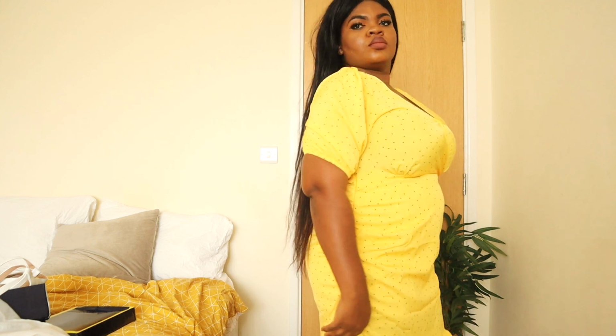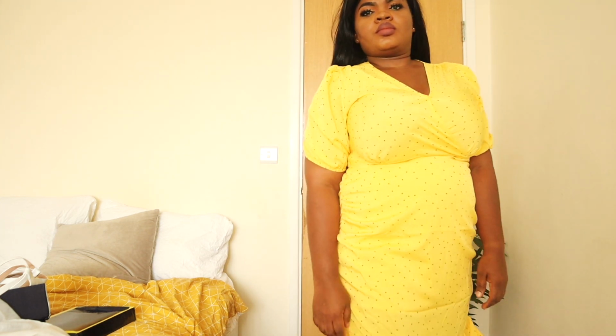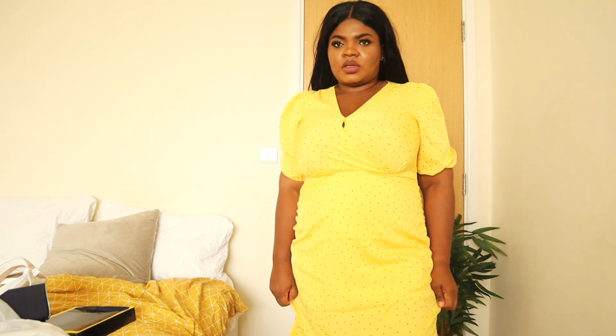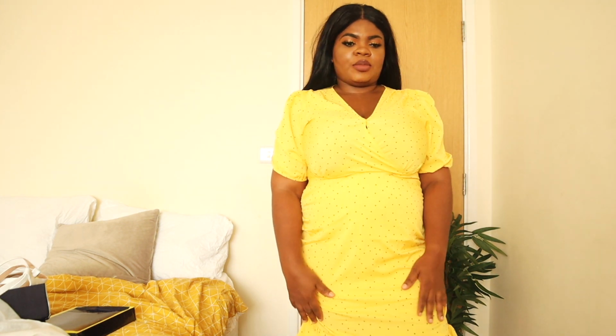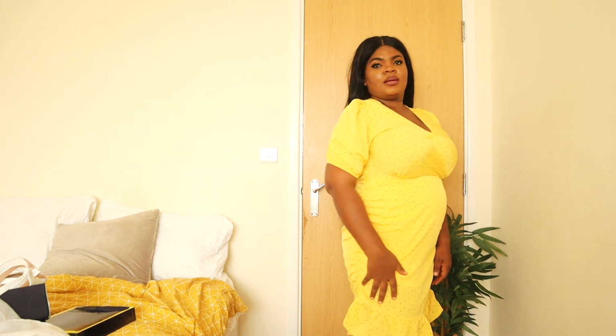So this mustard dress is the next I got on the list. I love this dress. This dress is multifunctional. You can use it for church, you can use it for sitting out, you can use it for a lot of things. It has polka dots on it. I think those are brown polka dots. It fits in the right places. You can see the flare below. It just gives me life. Oh my god, I love those flares.